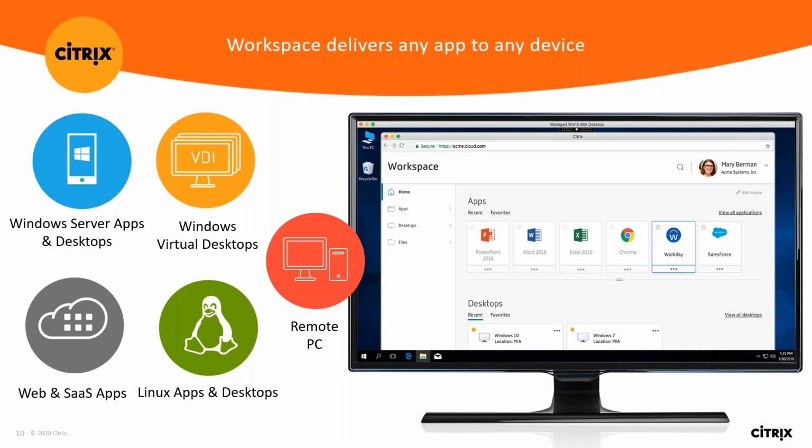I know the picture is a little small, but on the left-hand side of the Workspace page, under desktops, you see files. This is where we integrate our content collaboration, or ShareFile as it was previously known, into the user's Workspace. So they won't have to leave their Workspace to open or share any documents. From that same place is also where we can integrate with other third-party file sharing solutions like Dropbox, Google Drive, and Box. And with all this, IT admins are able to manage it all from a single pane of glass as well with the Cloud Console, which I'll be giving a demo of later on throughout the presentation.